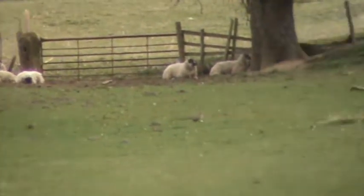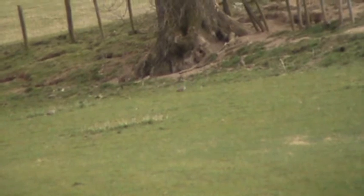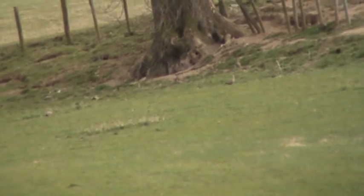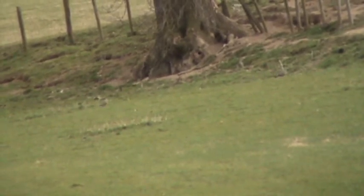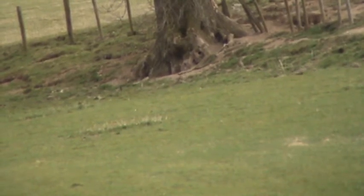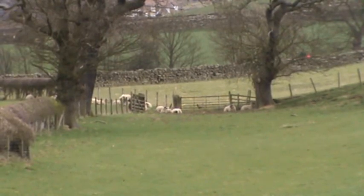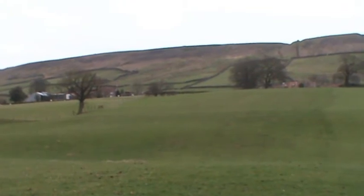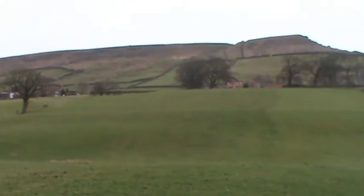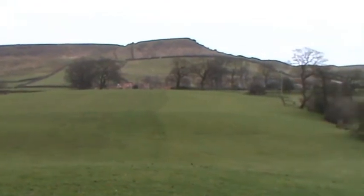Got a couple of partridges there. Can you see him in front of the sheep? There we are. There's another one there. Like I say, this is lambing time, and we're going to give you a look at the other side of the hill now. And wherever you look, you're going to see pheasants, because it is breeding season now, more or less.